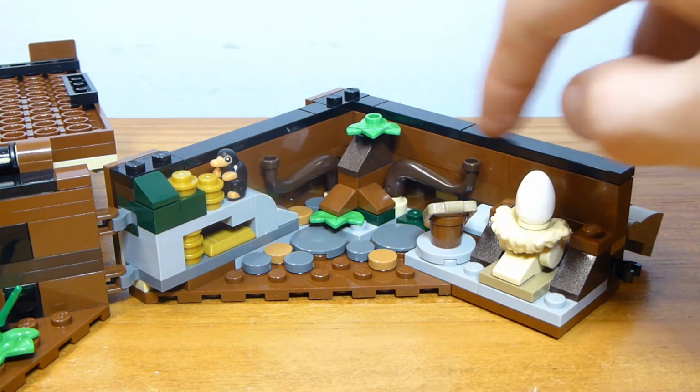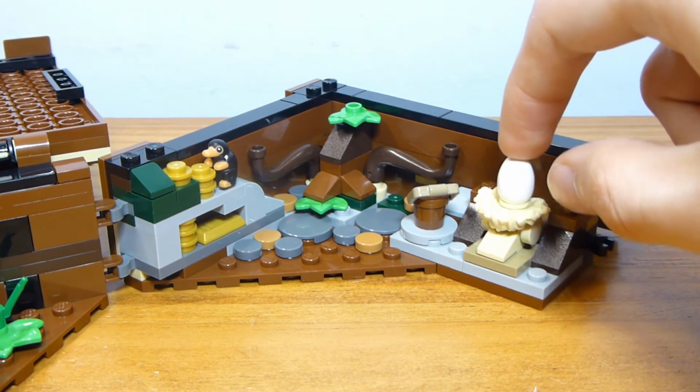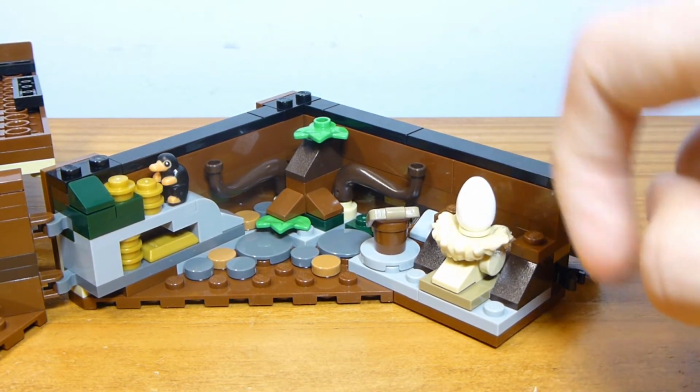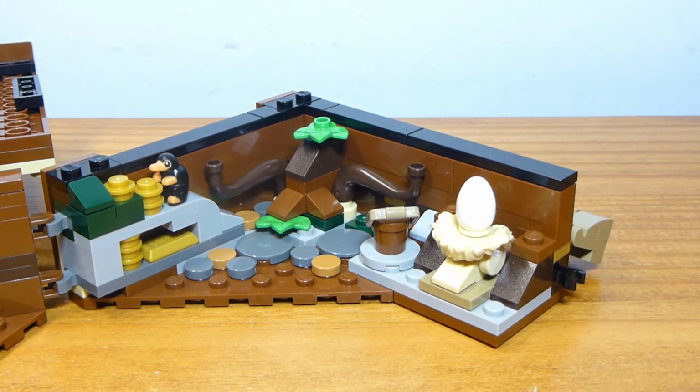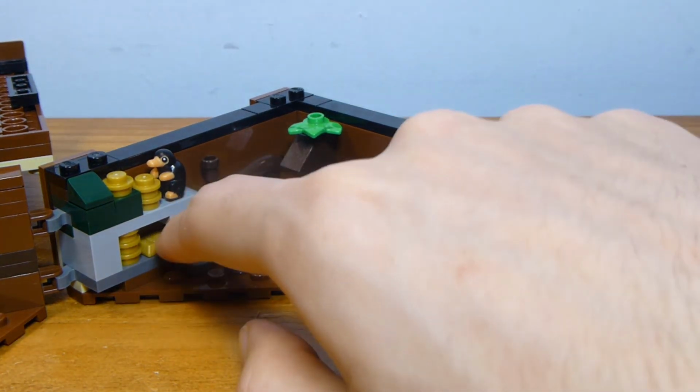And then we've got just some foliage build over here. I like the use of these elephant trunk pieces in dark brown. And this is my favorite little section of the build, where they use Craven the Hunter's neck piece to create a little nest for an Akemi egg. And there is also just a little bucket there, which you can use to transport whatever you need to care for all the animals. I like the use of the stones here, and again, you get a little bit more gold for the Niffler.